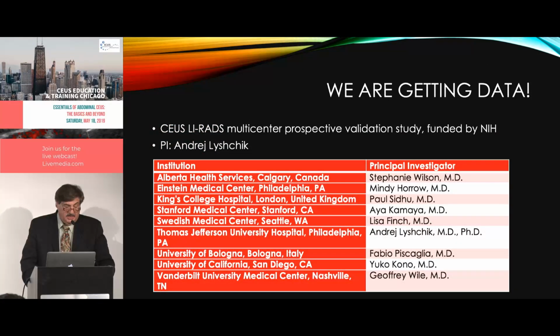Are we getting the data? So there are several studies going on now. There's one multi-center trial that Andrei Lenchek is leading that has an international collection of data to try to support CEUS in terms of the LIRADS and trying to get it into these organizations. These are the participating sites. I assume that it's going to be at least a year or so before they have results.